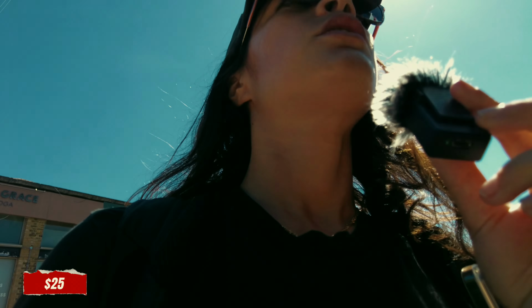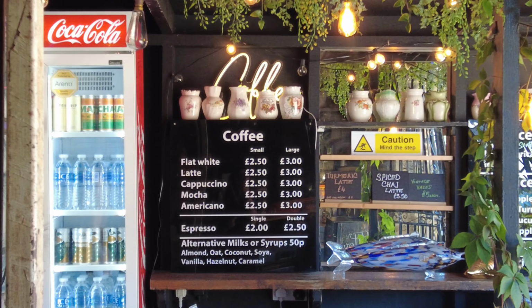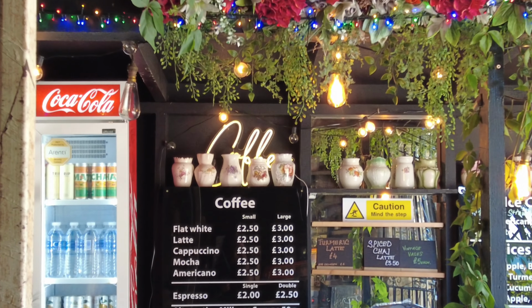Look at that. Let's find out if their coffee's cheap. Wow, that's actually really cheap for London. Flat white for £3, large. A small one, £2.50. Okay. Can I have a small flat white, please? Oh, lovely. All right, thank you.